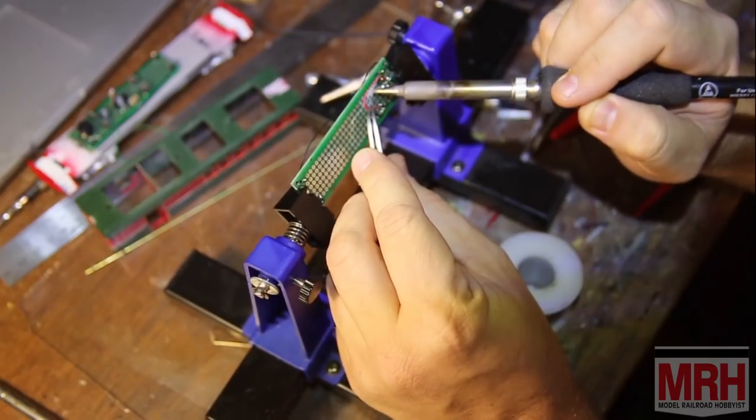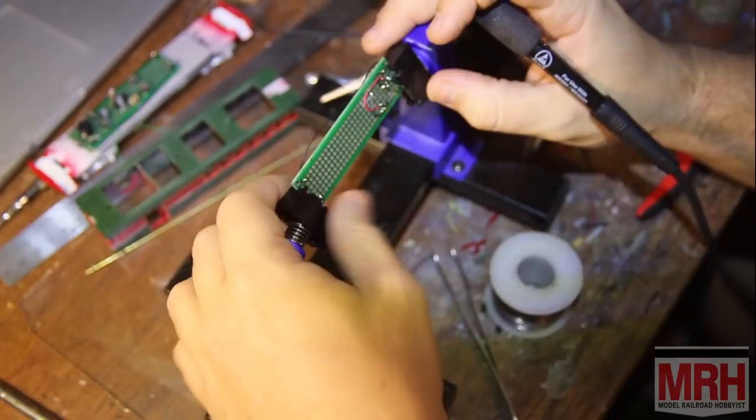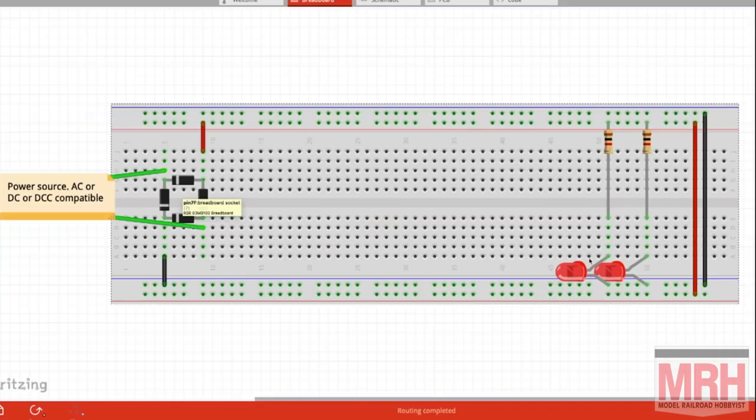Now let's look at the circuitry going into the coach and combine. The coach's circuit is basic, consisting of a rectifier and 2 strings of 27 LEDs each, wired in parallel. Each string has its own 1 kiloohm resistor. In our Fritzing diagram, we see each string of parallel LEDs represented by a single LED. The circuit will have no trouble handling all 54 LEDs in the car, however.